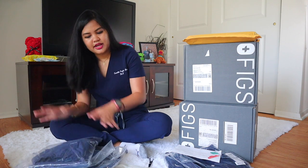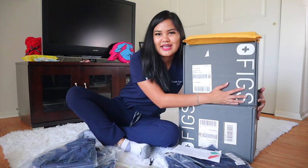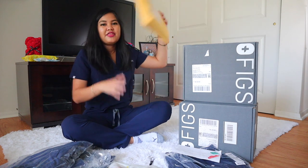I'll let you guys see later, and now we're down to the boxes. This is my Littmann stethoscope. This is a gift from my husband, Ryan, so thank you so much, Bim. He got me this, I think in March or February, I forgot.